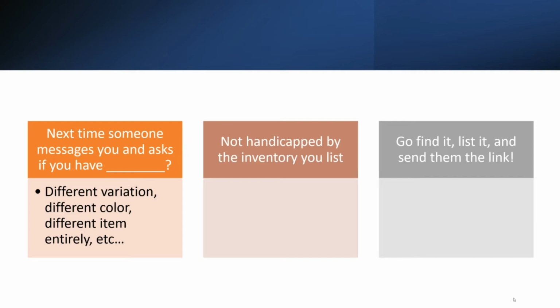A lot of people get annoyed by people messaging them when they're not buyers, because it is true. 90 to 95% of the time, most people are just going to buy on your listing without ever messaging you, and a lot of the people that do message you are just tire kickers. You can usually tell the difference. But when somebody messages you asking if you have something specific, go list it and then respond with it and be like, hey, I do. Yeah, here it is.